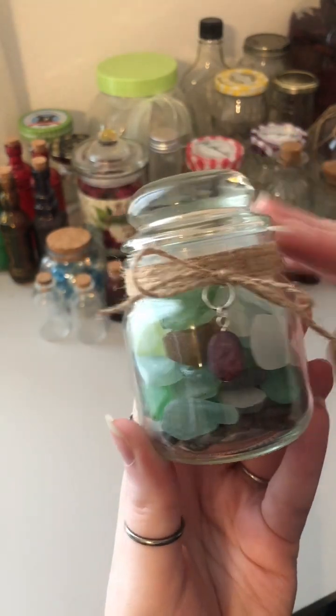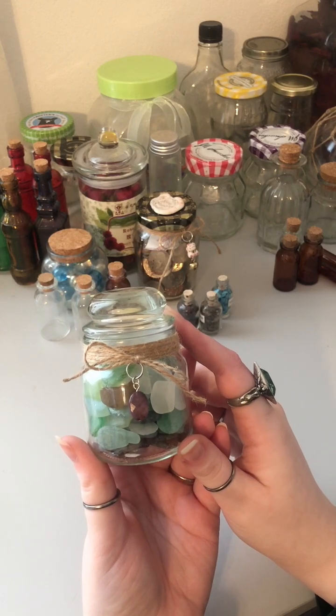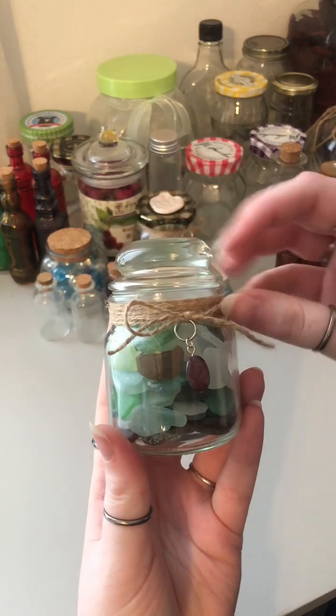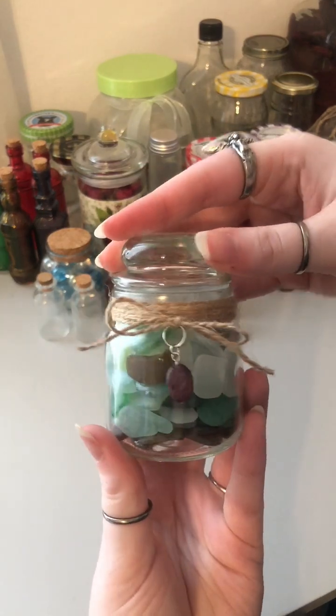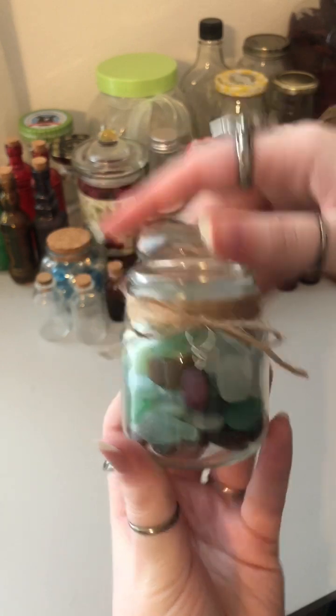Then I just dressed up the outside to make it look nice. Witchcraft is like 80% aesthetic at least. We love looking witchy or pretty as best we can. And this one I just use as a general protection spell.